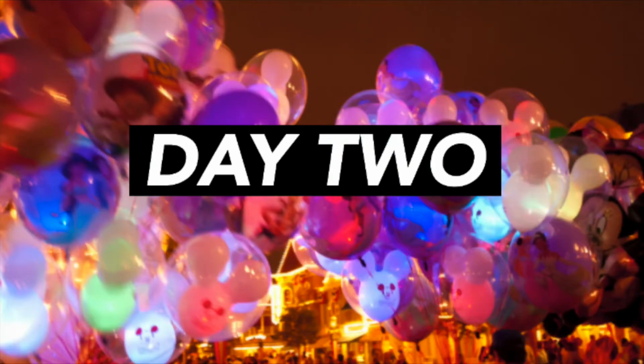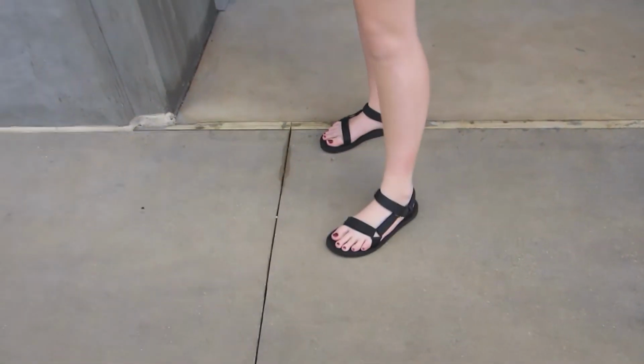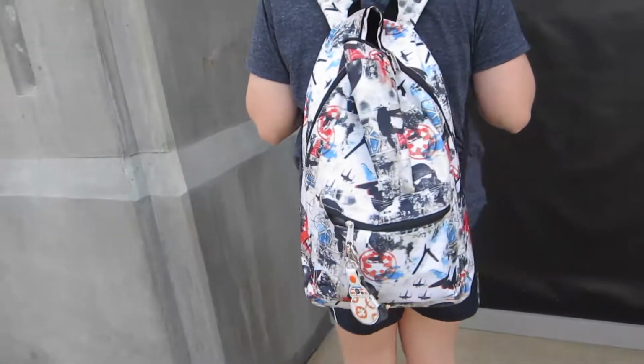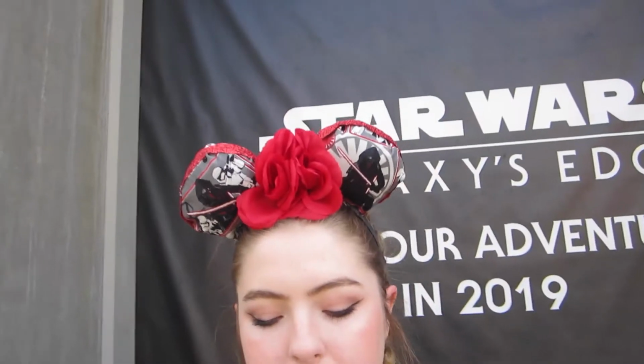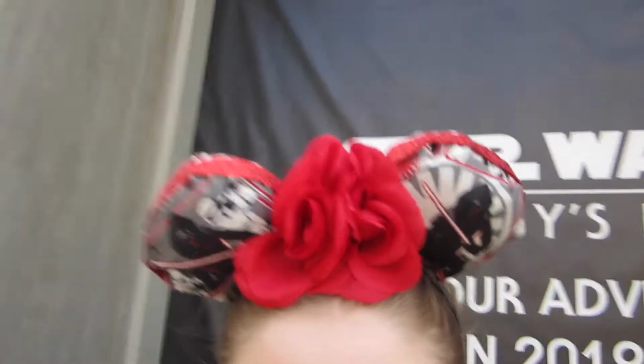So for day two, we decided to do Last Jedi themed shirts. So this is mine. It's from Walmart. I love it so much. I'm wearing my black Tevas, which were amazing. I wear these every day. They're so cute. Along with black Nike shorts. And then my Star Wars backpack from Hot Topic. I made these ears, actually.